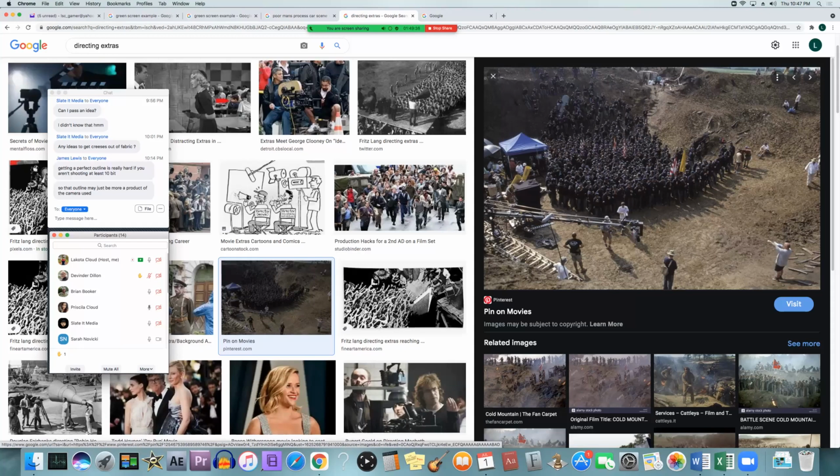I think extras on a union set, there has to be a certain amount of extras that are actual union, and the rest can be non-union. So they do still have to follow some kind of guidelines. Not sure what those guidelines are exactly. I know there are different rules, and they're different from Canada to US. I've been on both US and Canada shows, and they both have different rules.